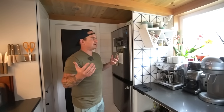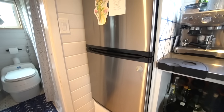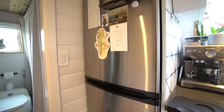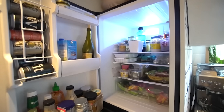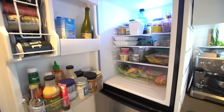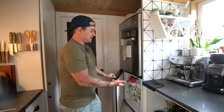The thing that I love about it, which I feel like more refrigerators should be in tiny houses, is having the freezer on the bottom. So it's a really nice working height to get into the refrigerator, and then you've got your beer storage, that kind of stuff. So this works really well, a good size for a family of three living in a house like this. And then the freezer space down below.